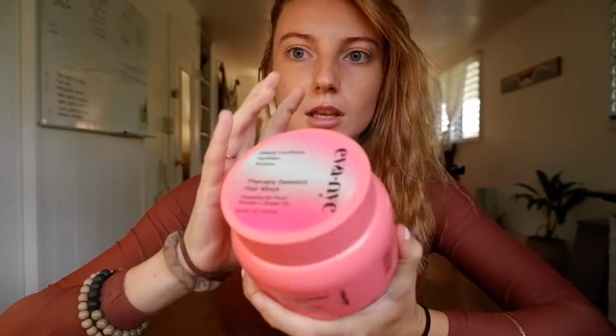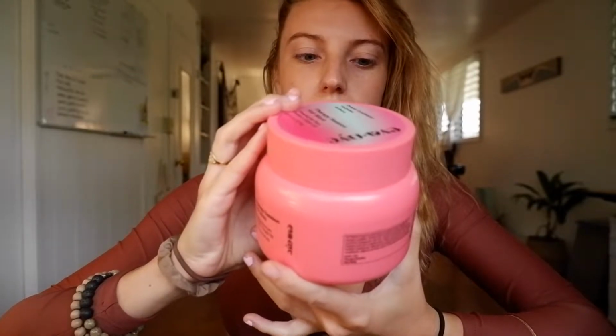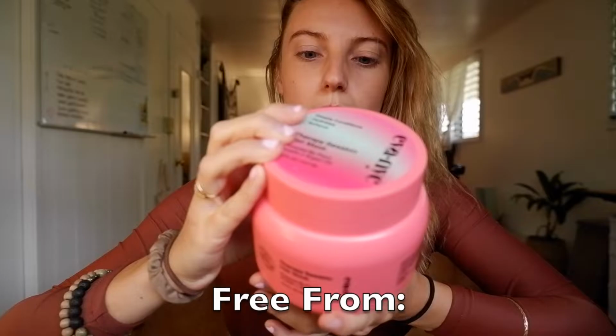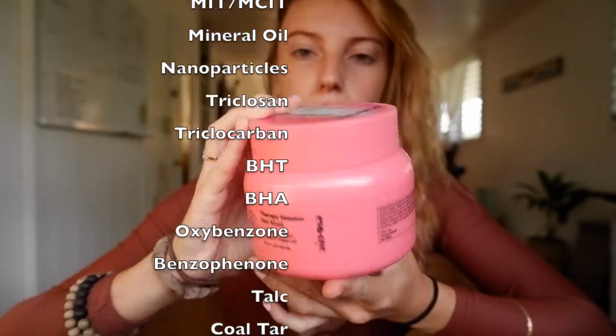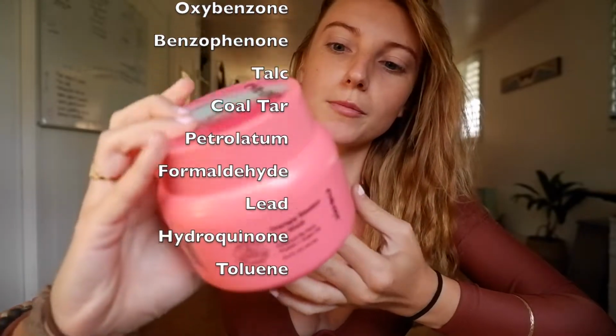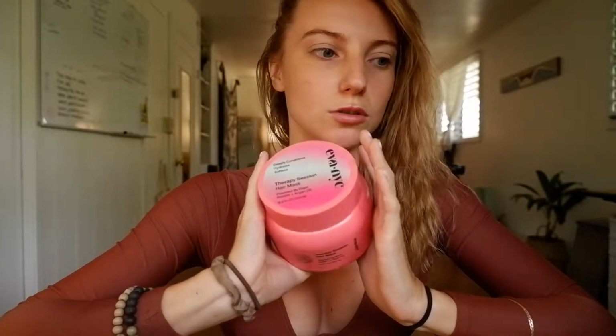So this is more of like a natural hair mask that I got from Target, and it says it's free from parabens, phthalates, mineral oil, all those nasty things that you don't really want in your hair. And this you can actually keep in the shower and use every day if you'd like, as almost your conditioner replacement, and it only takes 2 to 3 minutes to leave in the hair, so it's a really easy way to implement a hair mask into your routine.